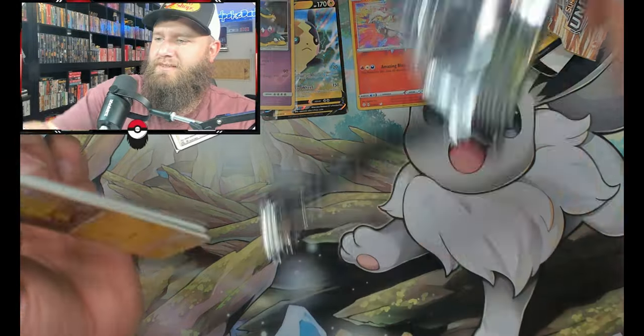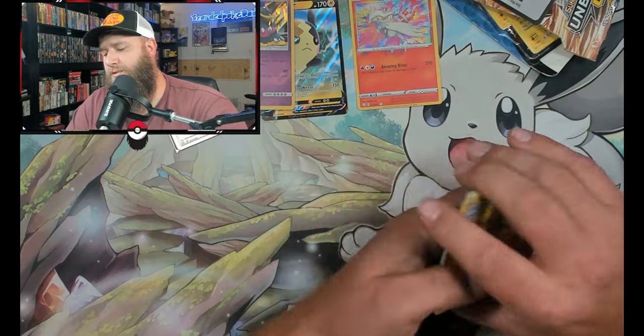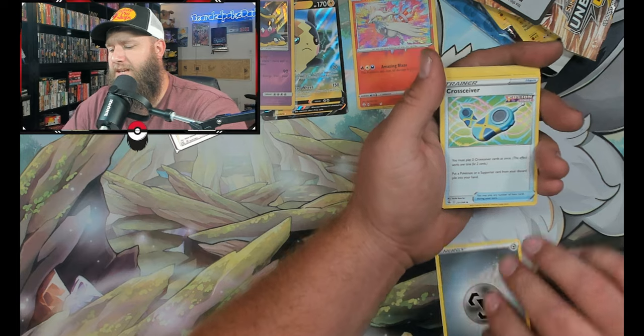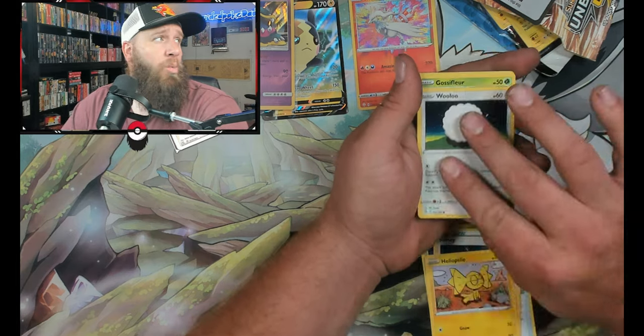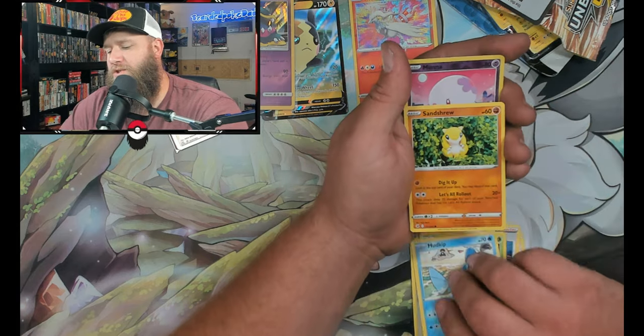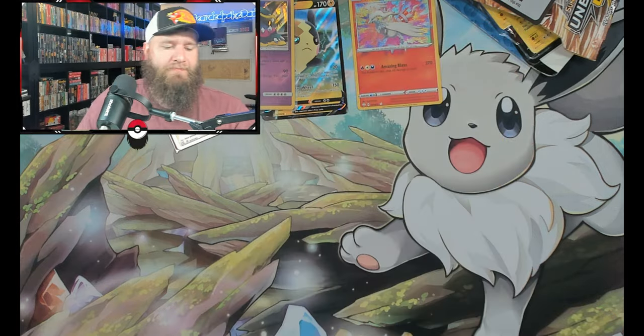For this mystery box. One, two, three, four. All right, we got Metal Energy, Cross Receiver, Simisage, Sydney, Heliopatile, Wooloo, Gossifleur, Mudkip, Sandshrew, Muna, followed up with a Golem, non-holographic rare.